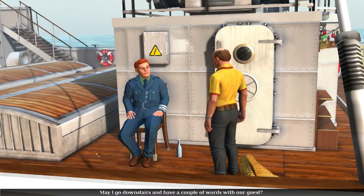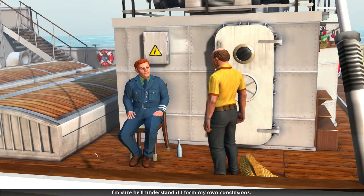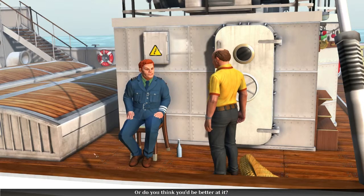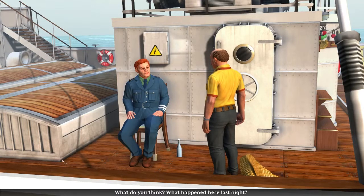May I go downstairs and have a couple of words with our guest? No, you may not. Come again? Inspector Legrand wants to conduct all the interrogations himself. I'm sure he'll understand if I form my own conclusions. He ordered me to guard the door, and that's just what I'm going to do. How about a bit of individual initiative? How about letting a man do his job? Or do you think you'd be better at it? Yeah, I do. What do you think?